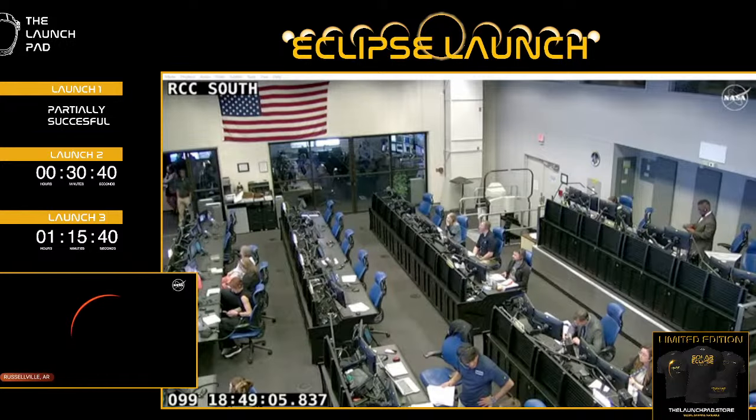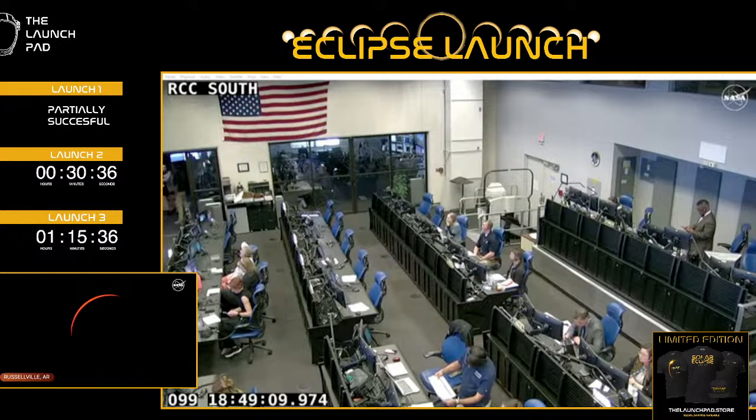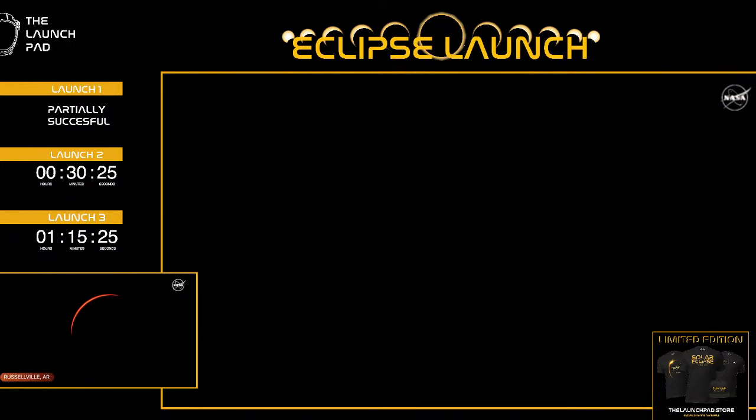But not only is the team no stranger to launching at Wallops, the payload being launched today has already successfully flown on a Wallops rocket. The same set of experiments were launched during the annular eclipse on October 14th, 2023 from the White Sands Missile Range in New Mexico.